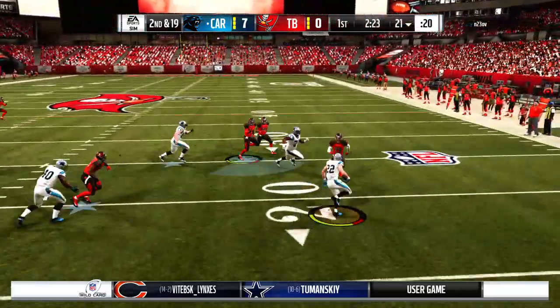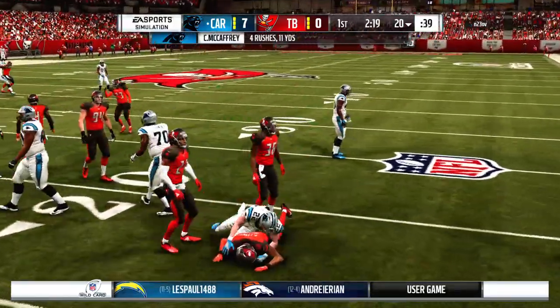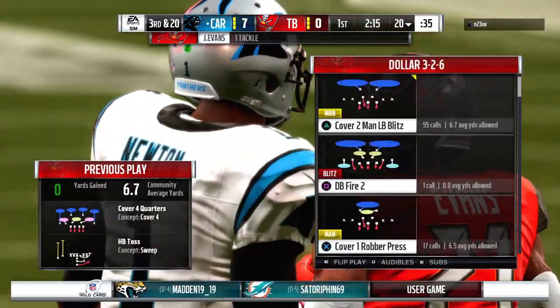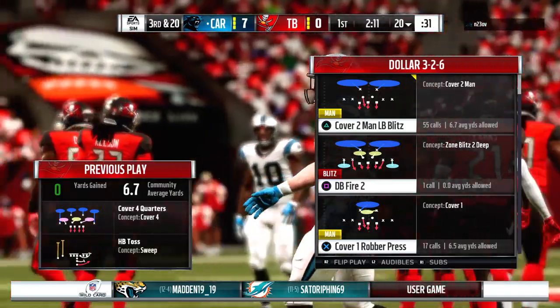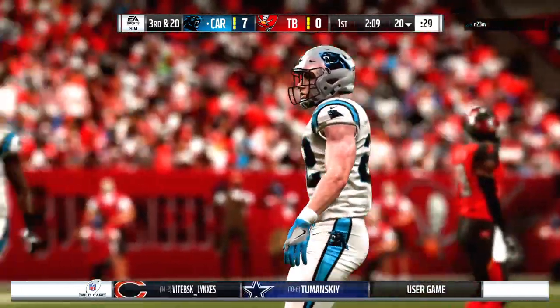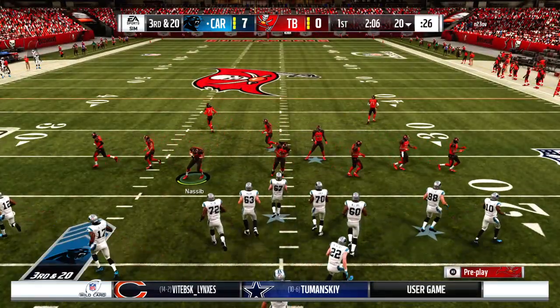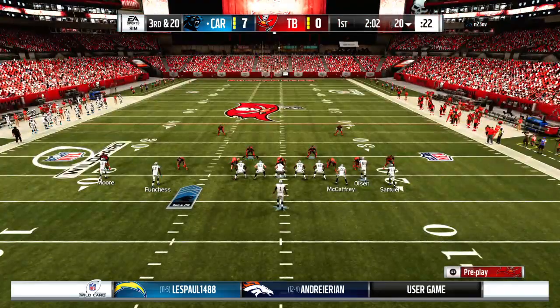Pitching it out to McCaffrey. And they won't fare much better here as he maybe gets back to the line. Tackle made by Justin Evans. Looked like he was trying to bounce it outside, but no success. Yeah, sometimes you got to just figure out where you're going to go, and sometimes you just have to take it to another spot. In trying to get it outside, the defensive pursuit was there and just ran him down.